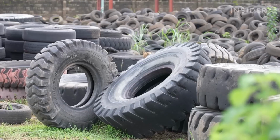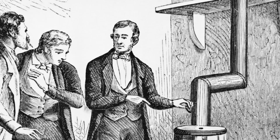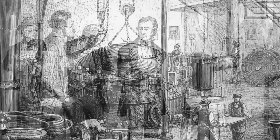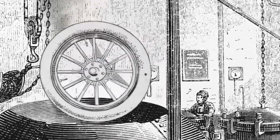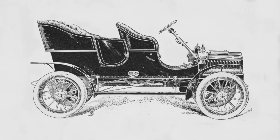The same things that make tires durable also make them hard to recycle. In the 1800s, Charles Goodyear accidentally dropped rubber treated with sulfur onto a stove and discovered a process to harden the material called vulcanization. It made rubber stronger and resistant to extreme temperatures. Exactly what cars need out of tires.